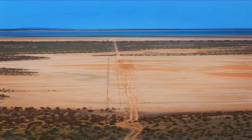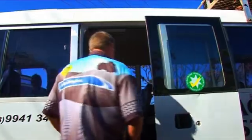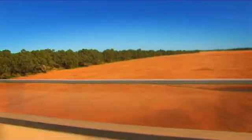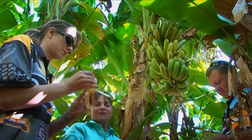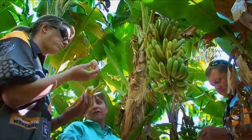We left Mark and Taryn in episode 6 after they learned all about the fascinating world of banana farming in Carnarvon. But Bumbak's Plantation also farms juicy mangoes, and they're just as interesting, not to mention delicious. The skins begin to burst. They're bursting with flavour, and they are very, very sweet.